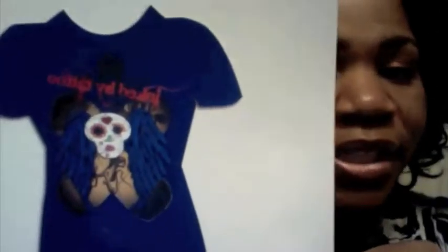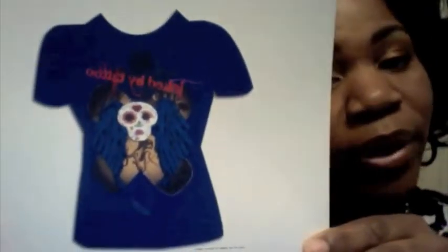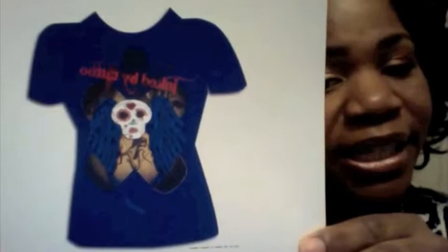Lastly, there is a t-shirt design that is a combination of hand-drawn work with some things that I did in Illustrator.